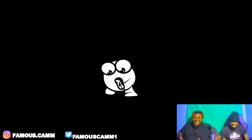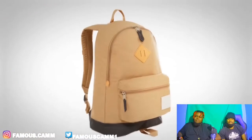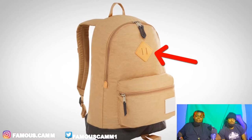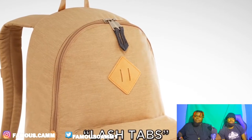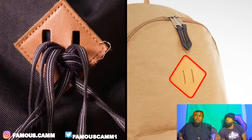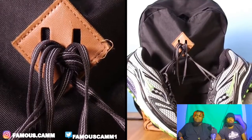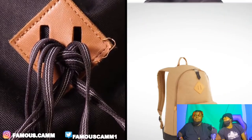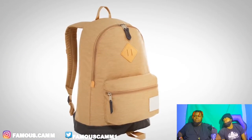Number 12. Backpack patches. If you've ever owned a backpack like this, you've almost certainly wondered, is this thing just for looks, or does it actually serve a purpose? Well, yes, but few people know about it. Known as lash tabs, pick snouts, and hauling loops, these four-sided patches were originally designed to pass string through to attach to equipment like shoes or hiking gear. You could, and still can, secure items to the outside of your pack for easy access, or if they're too big to fit inside. If you're really crazy, you can even attach another backpack.